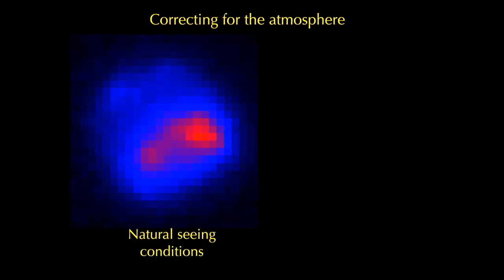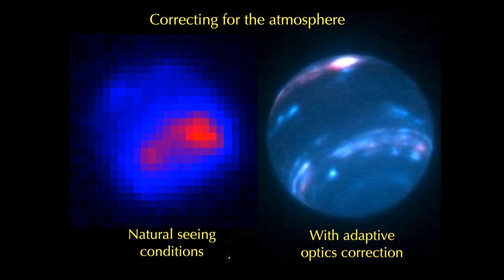And just as an example, here's an astronomical object, imaged with one of the largest, most sensitive telescopes in the world. I'll give you a minute to try to guess what object that is. If you guessed the planet Neptune, you are correct. So this is the same telescope, looking at the same planet, without adaptive optics and with adaptive optics.